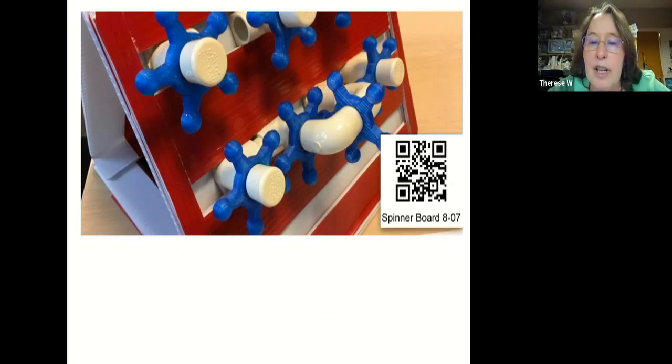Then I discovered this is my spinner board, because I could put a bunch of them together at different angles. I also discovered that if I put one on top of the other at a 90-degree angle, I can get that to rotate too. So that's really fun. And this all slides. Again, I'm using recycled election signs and wing elbows from Home Depot.